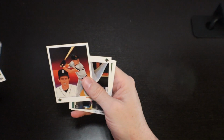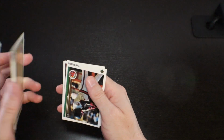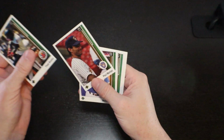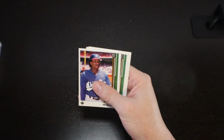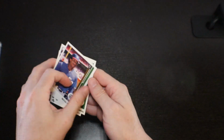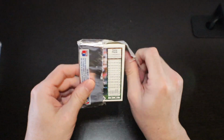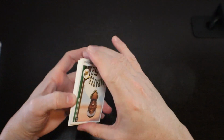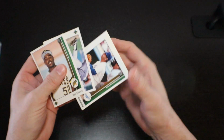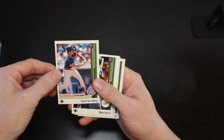There is the Tigers checklist. Is that Alan Trammell? Yep, Alan Trammell. Paul Molitor. And Jody Reed finishes off that pack. Tony Chance, Bobby Meacham, Rick Dempsey, Hall of Famer Ryne Sandberg.